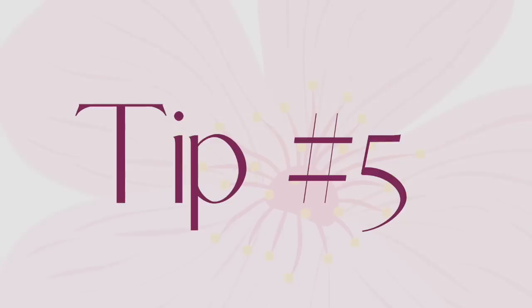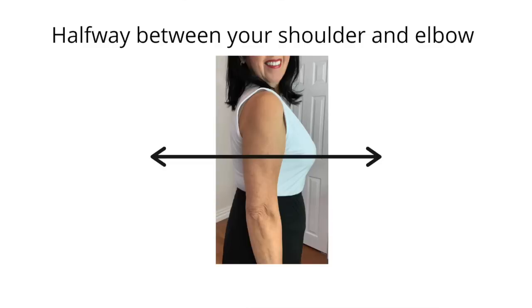The fifth way that you could be looking older is by wearing the wrong undergarments, especially a bra. If you're not wearing the right size bra and your bust is drooping, you will not only look older, but you will also look 10 pounds heavier. So make sure you get a bra that fits perfectly and that your bust line ends between the line between your shoulder and your elbow. If it's down lower than that, you're going to look older.